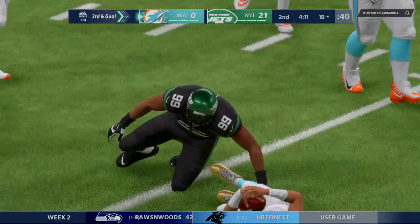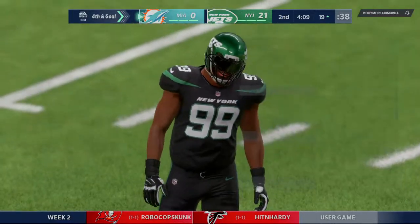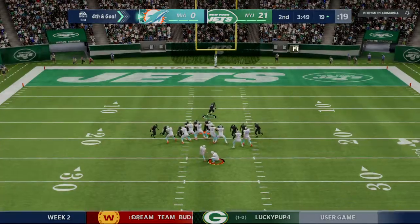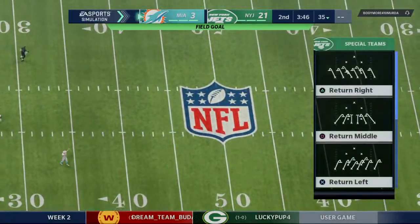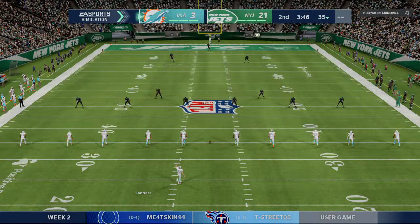Now the pressure gets there, and he goes down just inside the 20 at the 19. Well, Fletcher Cox, he's been doing this for a lot of years, and another sack to his ledger there. 4th down and goal. The kick by Sanders is good. And the deficit drops now from 21 down to 18. Dolphins. So 3 drives now for this offense, and that field goal gives them their first 3 points.